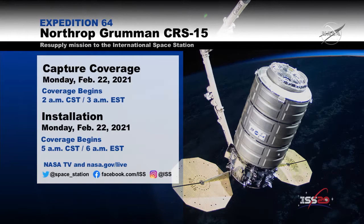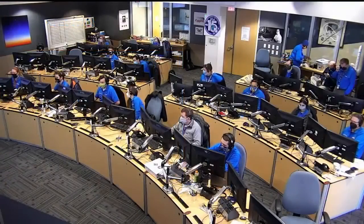Robotic operators on the ground will take control of the robotic arm, maneuver into position on the nadir side of the International Space Station, the Unity module, where it will remain for the next several months into May before it departs with trash and science on board to be eventually burned up in the atmosphere.